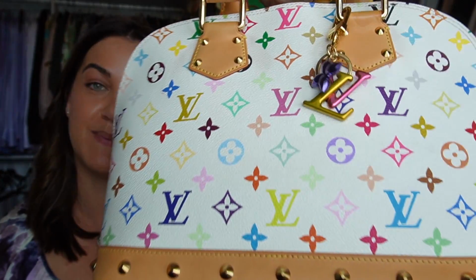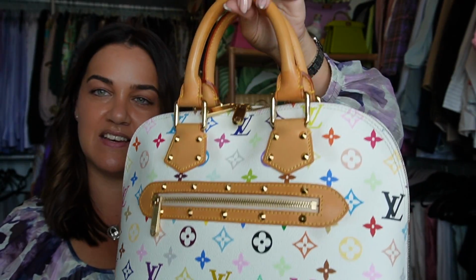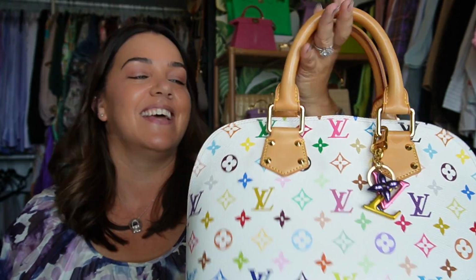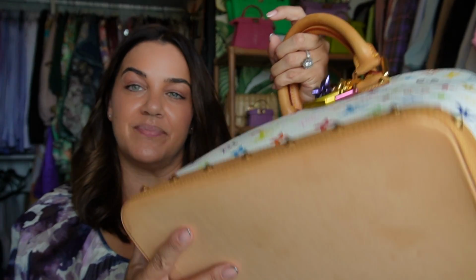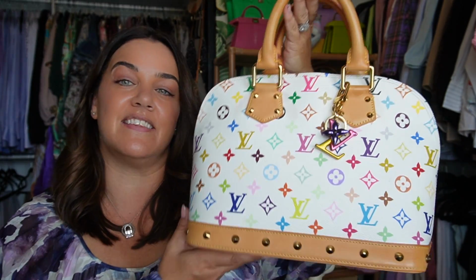So I paid, I think, again, that magic number, $1,300 for this. I'm sure it didn't cost that much back in the day, is what I'm going to say. So I reckon I've paid slightly over the original recommended retail price for this bag, but happy to do so. The canvas is in beautiful condition, as is the vachetta, or vachette, as they say in France. There's a couple of minor water stains on the bottom, but nothing to be worried about. Not enough, definitely, for me to have anything done to this piece.